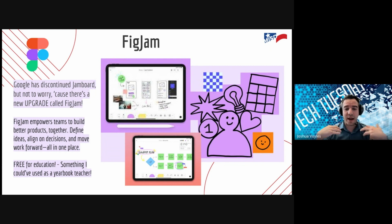I really wish I would have had something like this when I was a teacher. I remember I co-taught yearbook for a couple of years, and we did a lot. I don't know if you've ever heard of Scrum boards. You can do so many different types of those planning, where you move from one section to the next, if it's beginning, working, or finished, and you can set goals, and you can create timelines, all kinds of different ways that you can plan together. You can do it with FigJam, and the best part of all is that it's free. It's completely free for education.